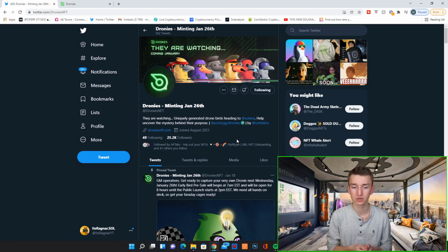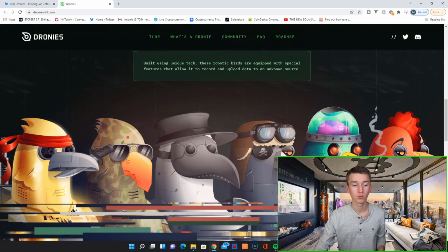Personally, I'm not 100% sure yet if I'm gonna mint these, just because the price and supply is so high. They for sure have the potential to do really well anyways, and I might just mint one just to do it, but just be aware that the supply is high and the price is high. But basically here you have what they look like. They obviously do look really cool.